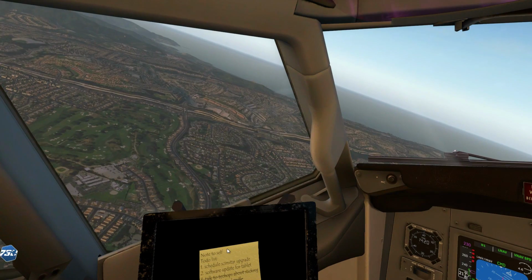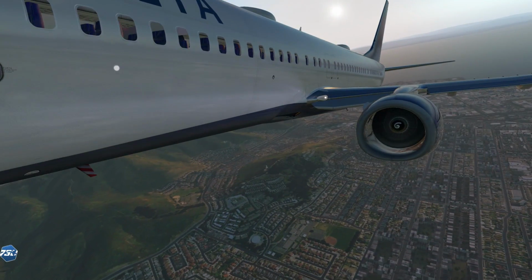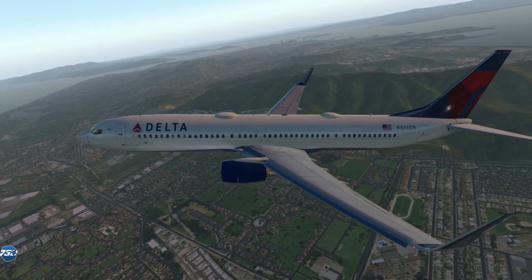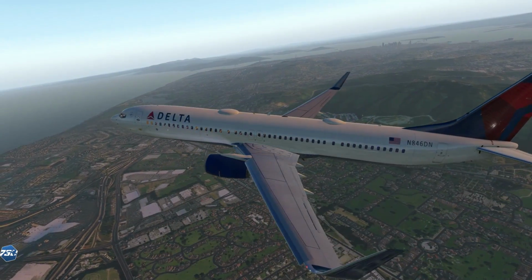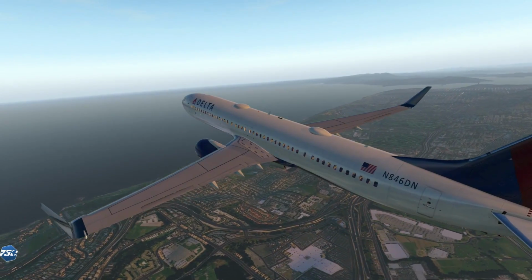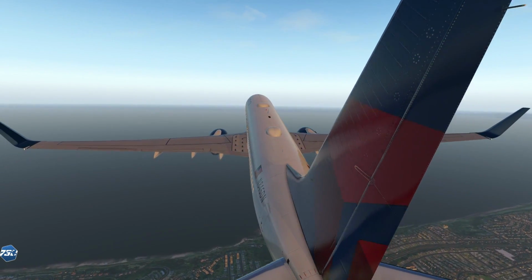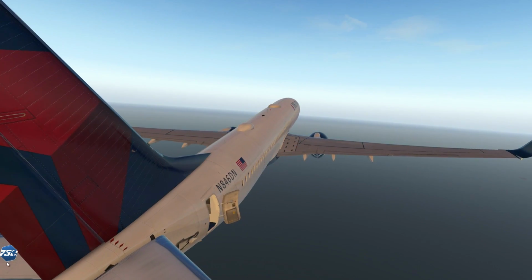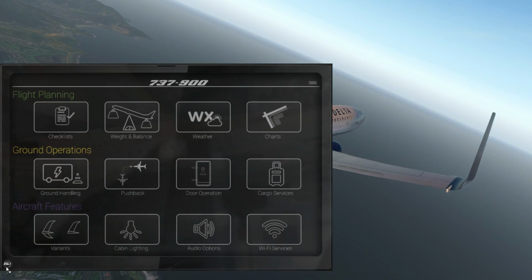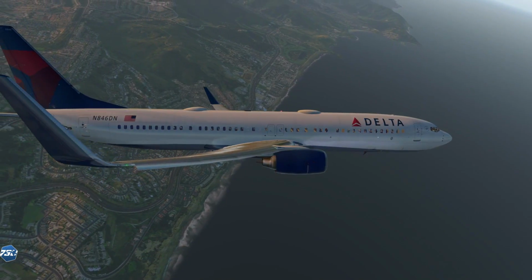Let's have a look from outside. Oh, I've still got a door open. Look at that animation. And I still have flaps down as well.